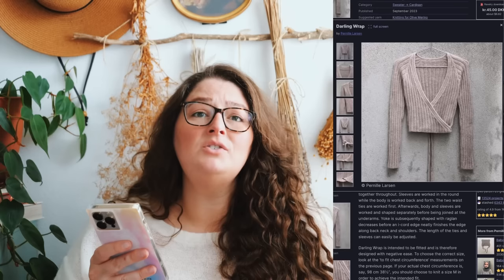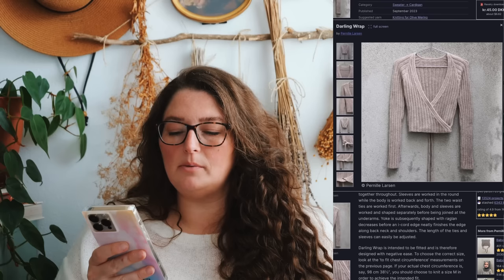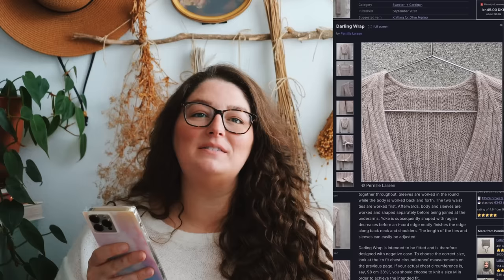It's got lots of different languages. And they use light fingering and lace held together. So it's not gonna be too thick. Definitely a little bit more of a lighter pattern. I love how it has the waist tie. It definitely gives that ballerina vibe to it.